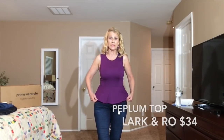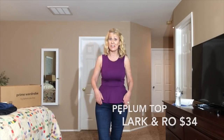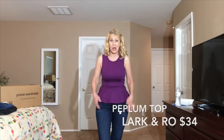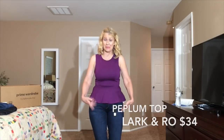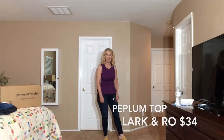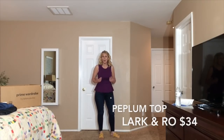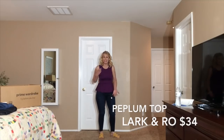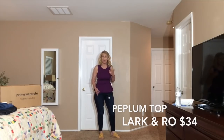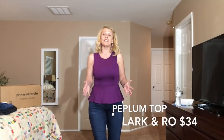I am wearing the Larkin Roe peplum top in plum, and these are the DL 1961 skinny with the Insta-Sculpt. These are the smart denims that I am wearing. I'm also wearing this outfit with the orange Lucky shoes. You see that? I like yellow with plum, and I was thinking about that when I ordered both of these pieces, that I would pair this together. I love this top.